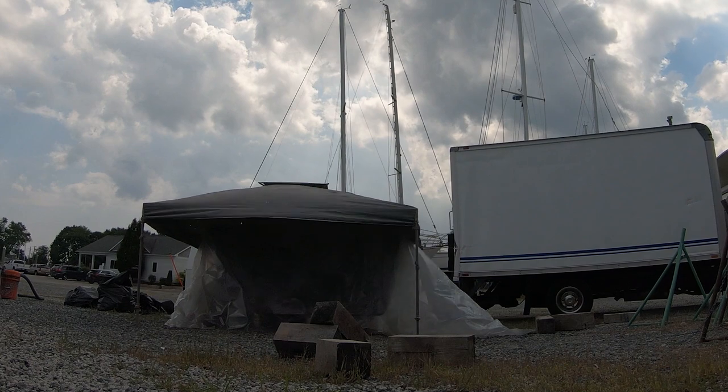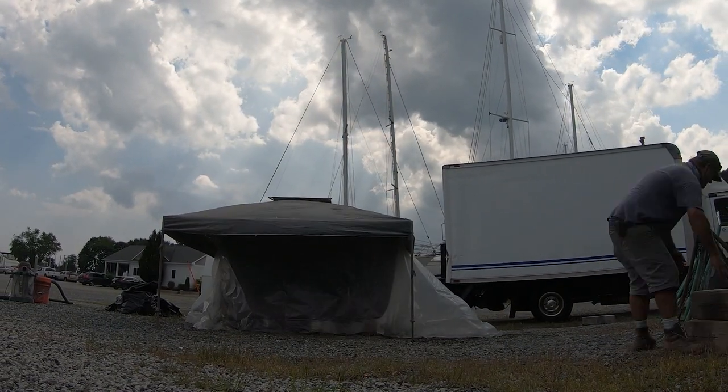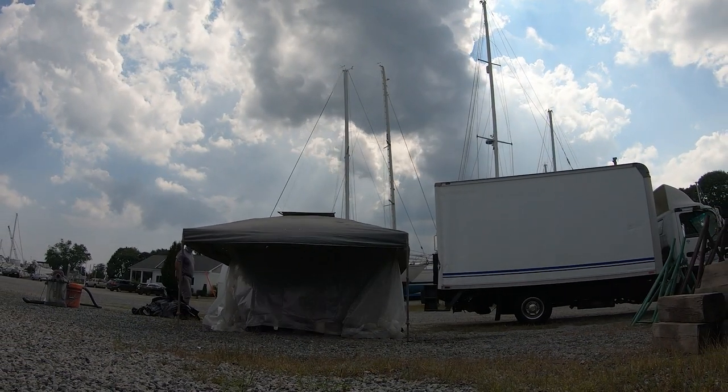Dave owns a media blasting company. He and his son will blast the keel with high pressure air and grit to annihilate the rust. It's a lot like sanding, but without the sand or the paper.